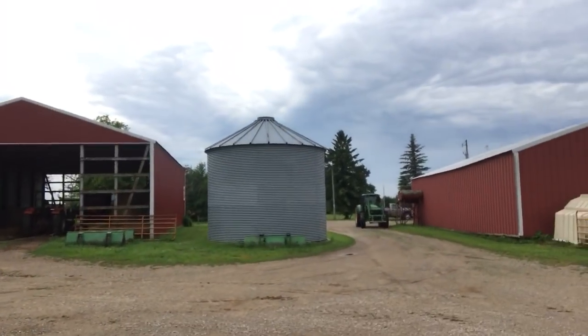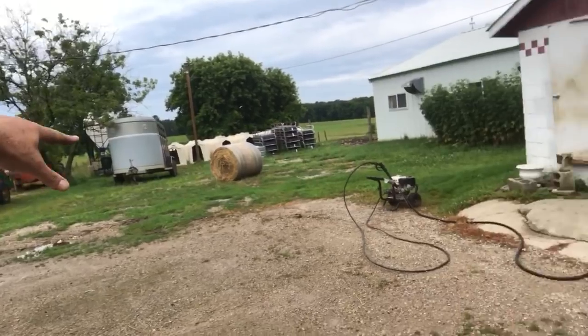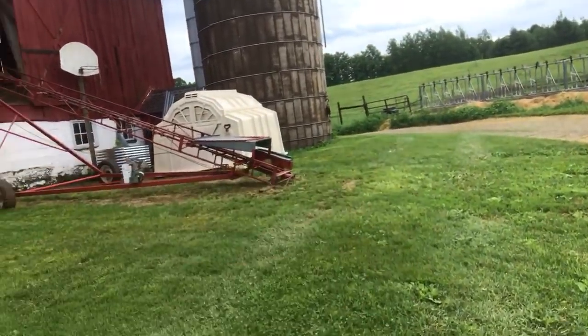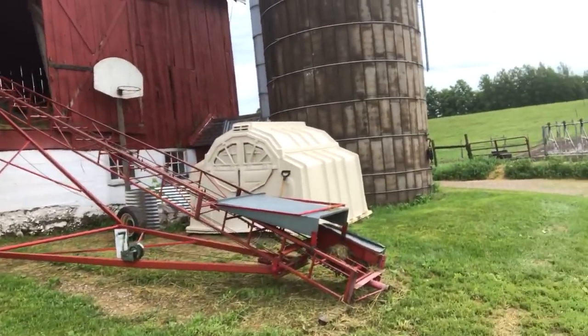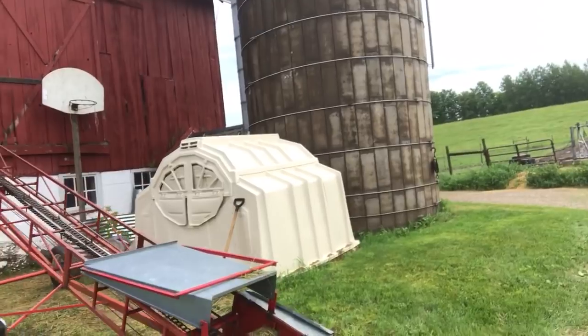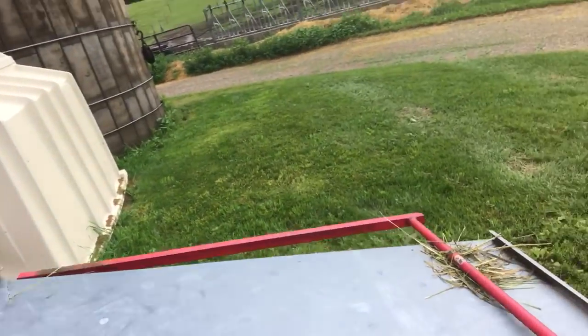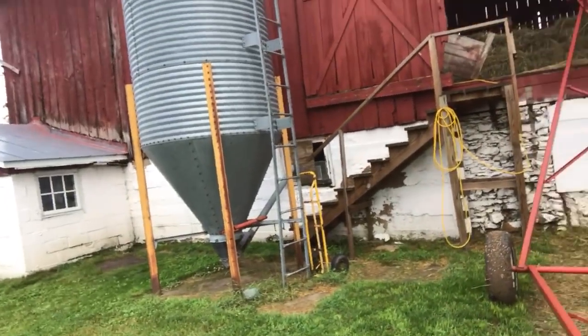Tractor and a wagon of small square bales is brought down this aisleway here. You do a nice sharp turn. You can see the tracks. And you pull up into here. You obviously get the middle of the wagon opener right here. This comes down, exactly perfect with the platform of the wagon.